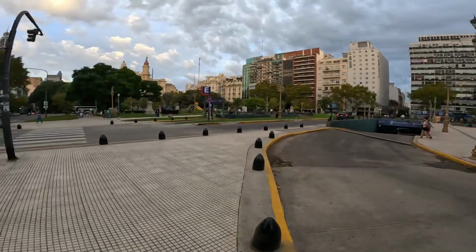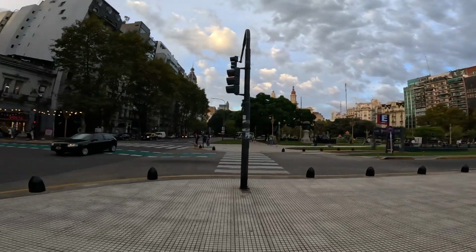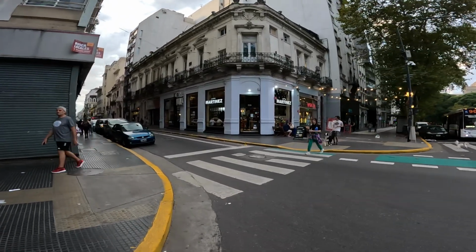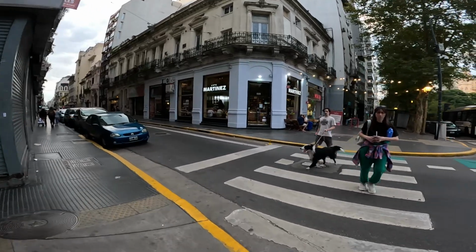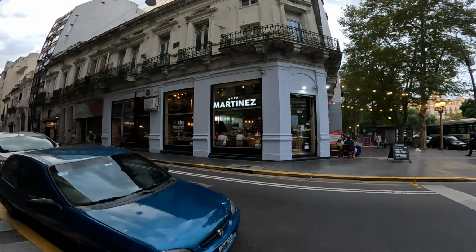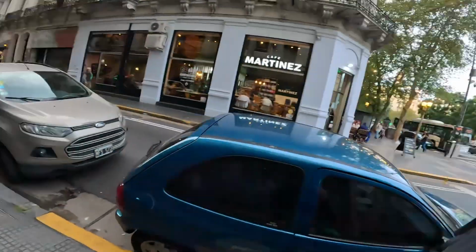Let's head home, and I figured today we can do a tour of the apartment where I am living. This little coffee shop over here, Cafe Martinez, is a big chain now, with a lot of locations around the city. We might come here tomorrow for breakfast and have some medialunas. You guys saw, I think a couple of days ago, I came here, had some medialunas and coffee for breakfast, and so good. But maybe tomorrow, since it's Sunday, we can come and have something there.